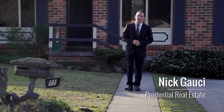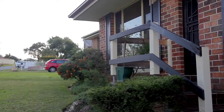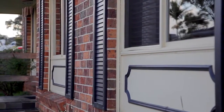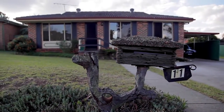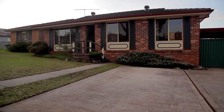Hi, it's Nick Gorsi here from Prudential Real Estate, and today we are here at this beautifully presented property at number 11 Chardonnay Avenue in Eschol Park. Situated in a quiet street, this home would make an ideal investment or first home with a great combination of features which is sure to impress. Rhonda's inside, so let's go in and check it out.